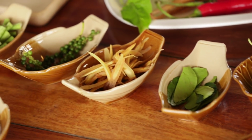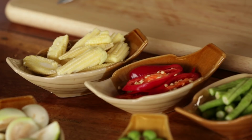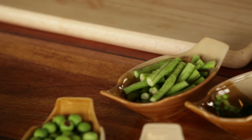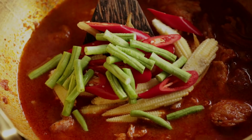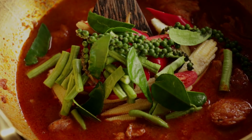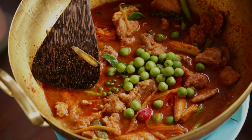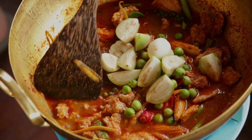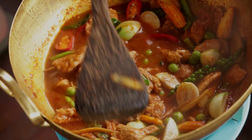Okay, time to add all those lovely fresh ingredients from the jungle. We add our grachai, our corn, the red chilies, some snake beans, our wild pepper, and the kaffir lime leaf. Okay, then we add our pea eggplants and also the cut Thai eggplants. And now for the next few minutes we can let that simmer as I can just sit here and watch the river go by.